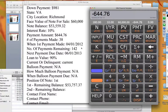When you're submitting notes to other people, it's good to double check your numbers so that you don't look unprofessional, because then people like me and other buyers might go, she doesn't know what she's doing. It's going to waste my time, that kind of a thing. Okay. Next payment due June.